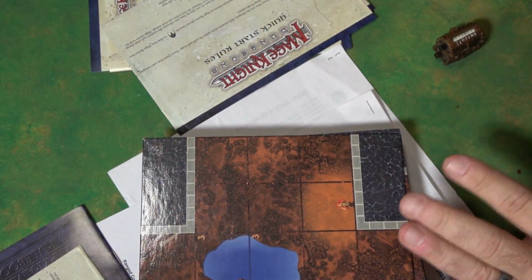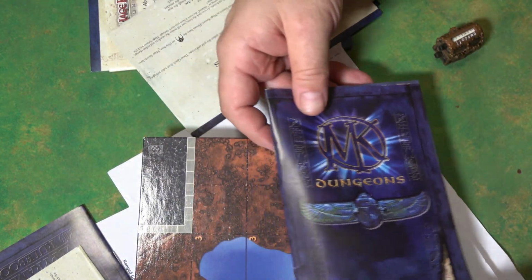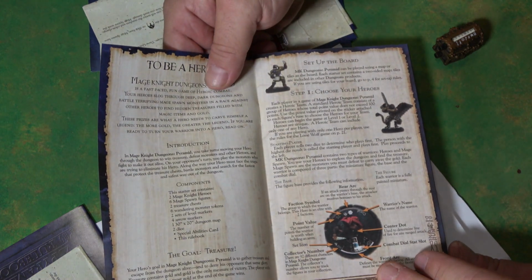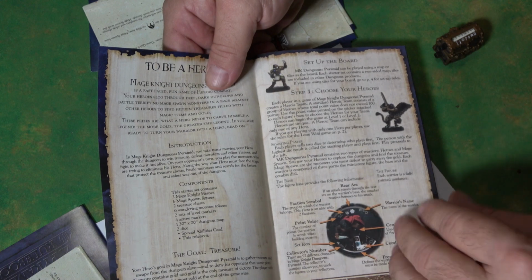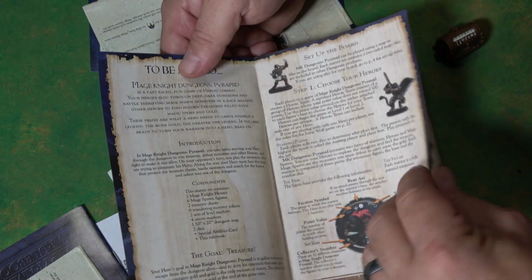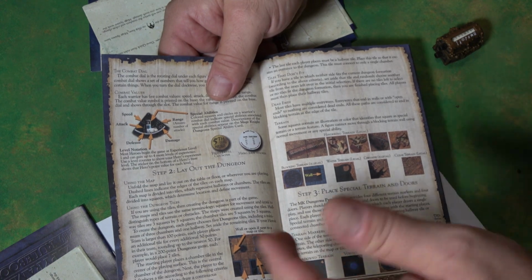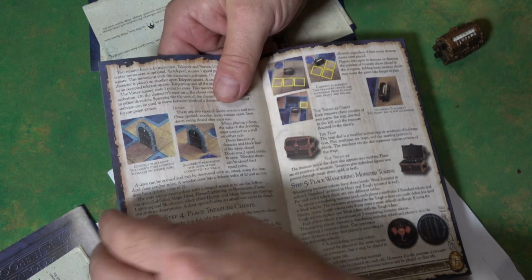Now, my biggest problem is half the time I don't realize what I have. I've got the original set, but this is my pyramid set, and you get a whole bunch of stuff. You get heroes. You're going to be fighting against each other, more or less, or racing, or you could play it cooperatively too. There's all kinds of different terrain that you're going to have to deal with.